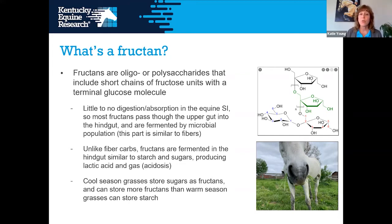hindgut. And that is actually similar to what happens to fibers, the fermentation in the hindgut. However, unlike the fiber carbs, which in the hindgut are broken down into volatile fatty acids, the fructans are fermented very similarly to overloads of sugar and starch in the hindgut. So when fructans, sugars, starches, the non-structural carbs are dumped into the hindgut, the microbes break them down in the fermentation, and instead of producing volatile fatty acids, such as happens with fibers, the fermentation of the non-structural carbs produces lactic acid and excess gas, which can cause acidosis in the hindgut. So when we see an overload of starch, sugars, fructans into the horse's hindgut, especially if it's a sudden change and sudden overflow, we get lactic acid and gas, and that can be a problem.